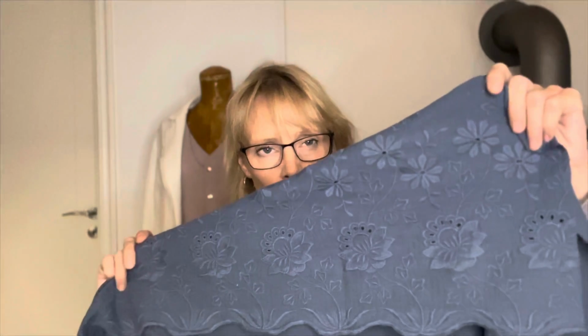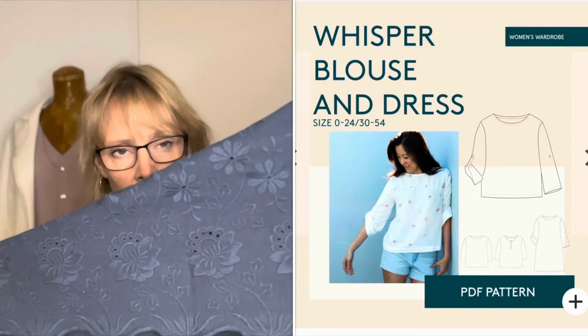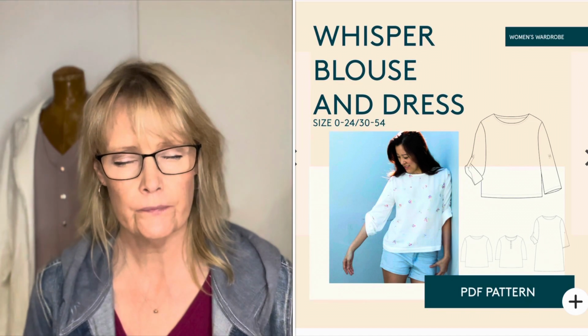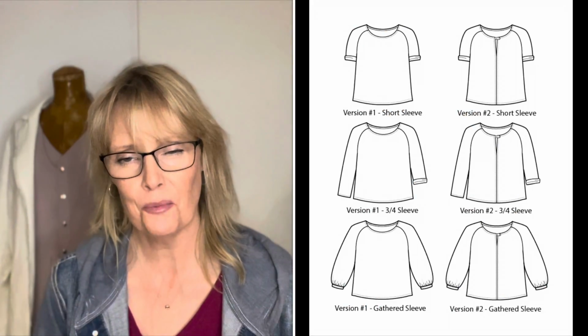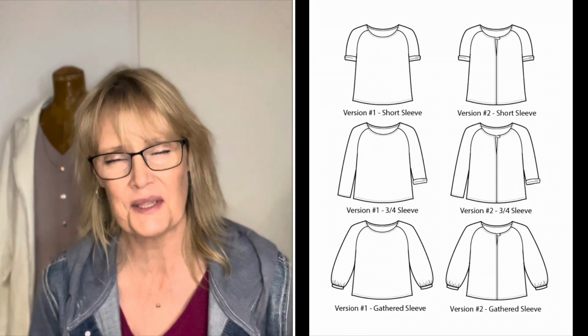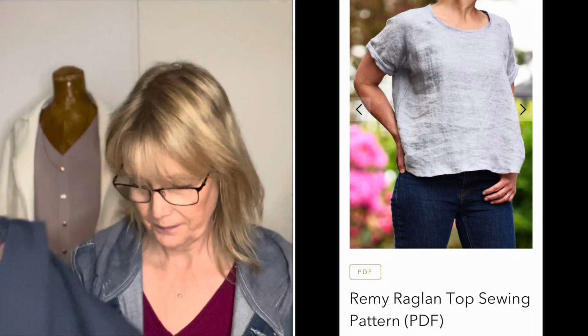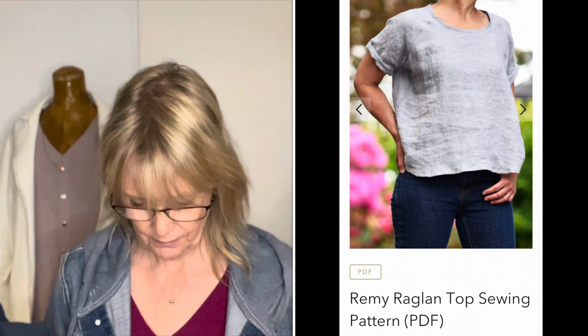I know that Wardrobe by Me has a pattern for using double gauze, but I also have the Remy, is it called t-shirt or something like that? I don't remember. I will insert pictures here. A pattern shop with a 7 in it, Soho 7. I'm sorry, you really get to listen to all my blabbering now. I hope it's okay.